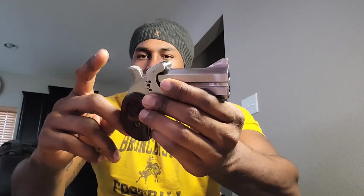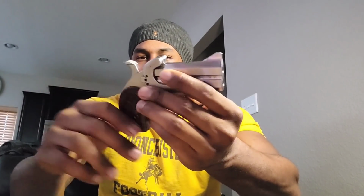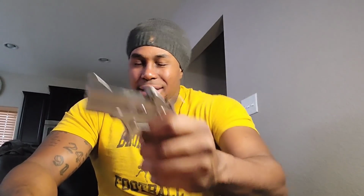But as you see, this one has an over-under barrel. So you just have to compensate for either the barrel being on top or being on bottom. Honestly, I don't even know which one fires first. I'm thinking the top barrel fires first, but I could be wrong. I need to go check that out. But yeah, it's a single action. Basically, you gotta pull this back every time you wanna shoot it. But it's a nice little backup pocket pistol to have, especially in .357 Magnum.